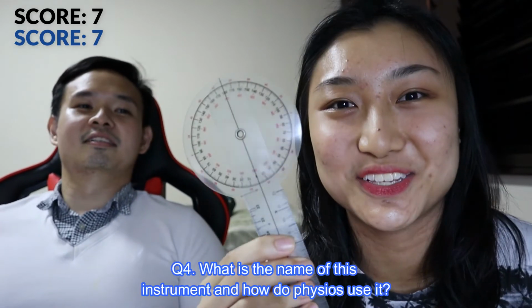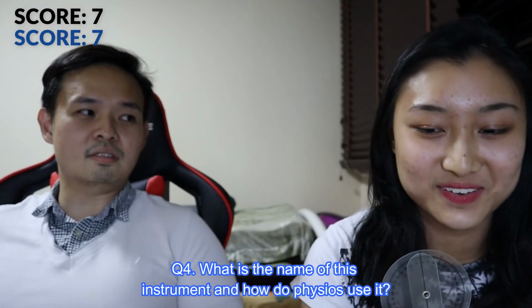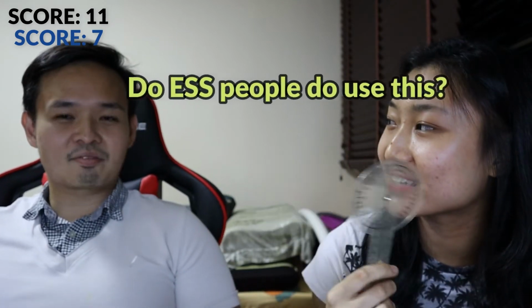What is this instrument called here and how do physios use it? It's called a goniometer. Wow, okay. It's to look at joint angle. Like if people have postural problems, they'll find out any deviation in angle, then they'll put it on the joint. Wait, do ESS people use this actually? I used it before, like this, but it's not so flimsy.